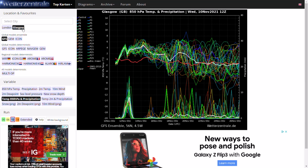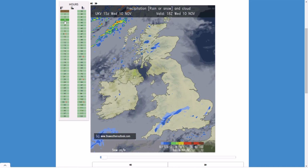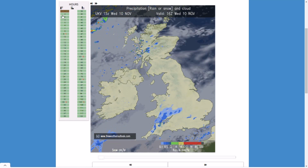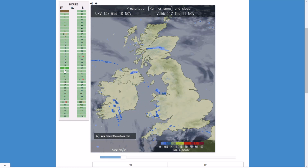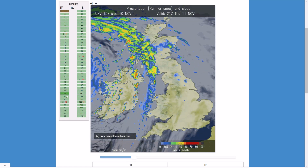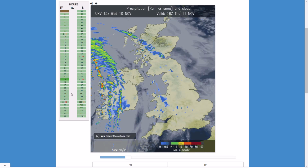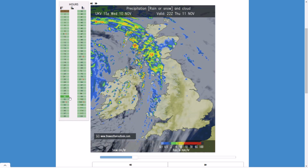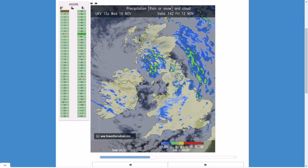Now, if we do finally have a look at the UK Met Office run, you can see at the moment we do have a few patchy showers around in the Midlands and across northern areas as well, but most areas are generally quite dry. Could see some patchy rain move in from the west tomorrow morning before some heavier rain arrives across the evening or afternoon across Ireland, and then overnight for many areas in the west, spreading through mainly in the north, of course, but some rain heading into the south as well.